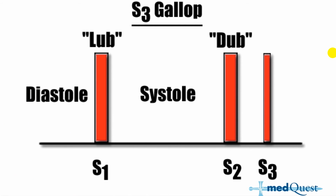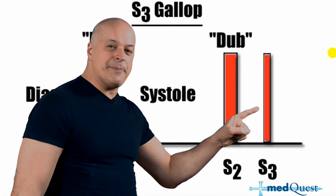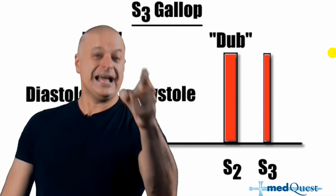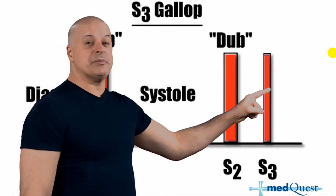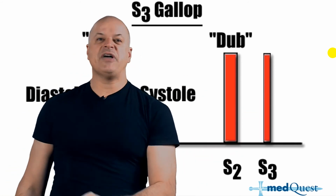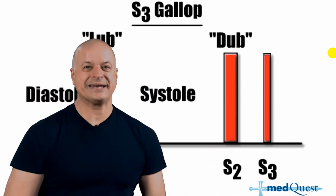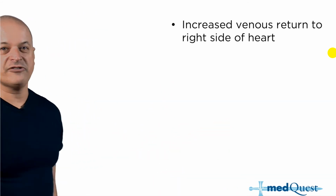Here's that S3, lub-dub, very scientific, don't you think? There it is. What is the mechanism? The mitral valve opens, and then there's rapid ventricular filling. That's the step one question: what is the mechanism of that S3? Rapid ventricular filling on mitral valve opening.